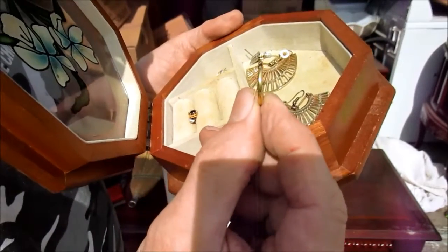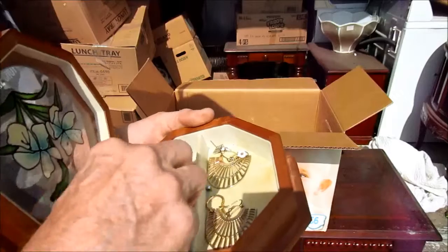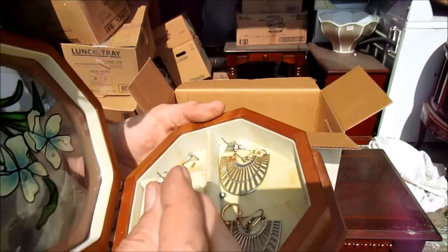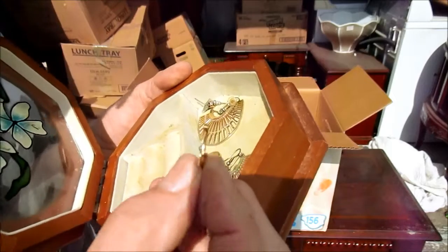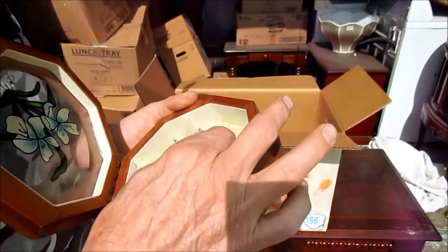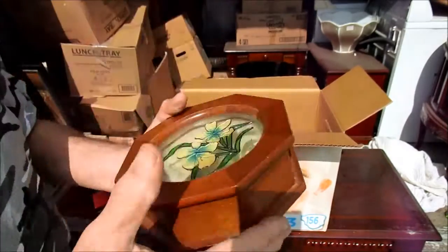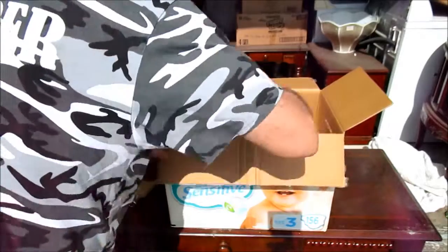All right. Let's see if they're marked. I'm gonna have to test these. I think these might be gold. It's got the gold post. There's a chance these are gold. That won't be but $20 or $30, but that's a big step up from the dollar tubs we've gotten so far. So we might have one pair of gold earrings here. So let's go look some more.